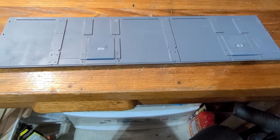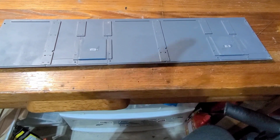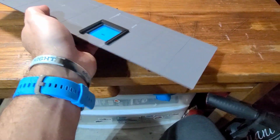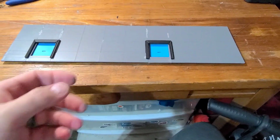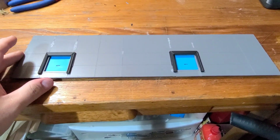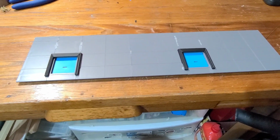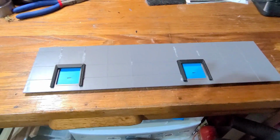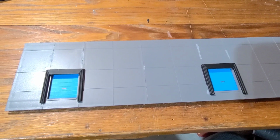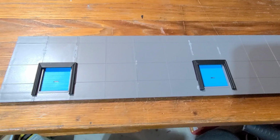So again, I just like to prime the back and the front for future light bleed, because I will be definitely lighting these buildings. So the wall that is going to be seen, or sorry, facing the operator, is the side where the rail cars are going to be left off. So again, you can see all the colors here: the granite, the black bumpers, and the blue bay doors.